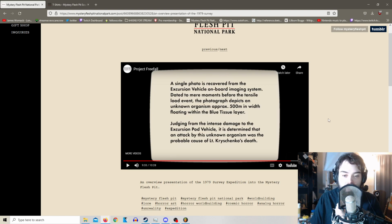Judging from the intense damage to the excursion pod vehicle, it is determined that an attack by an unknown organism was probable cause of her death.